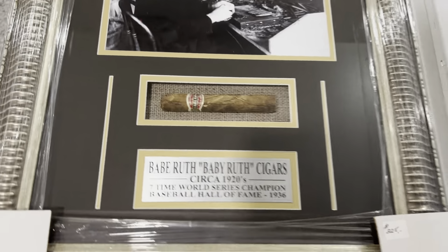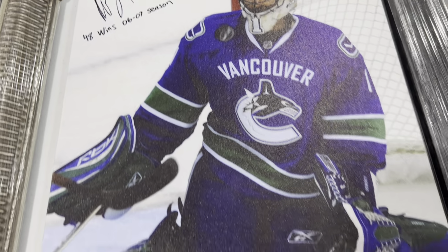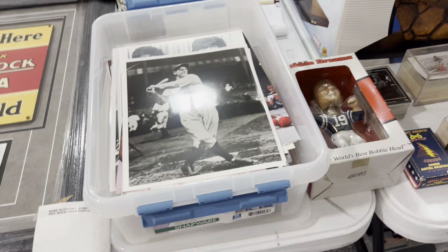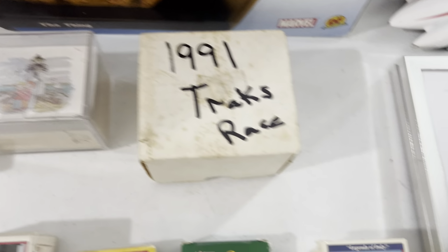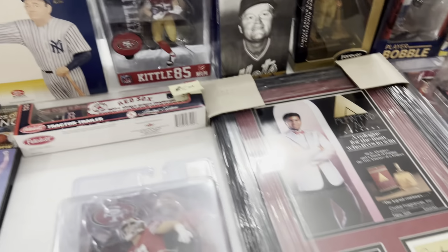Here's a Babe Ruth. Check out this Babe Ruth cigar. Smoke some of these. It's crazy, you guys. We got this big booth. We got some stuff here. Some little non-sports sets here. We got the Kelsey. Got a little bit of everything here.